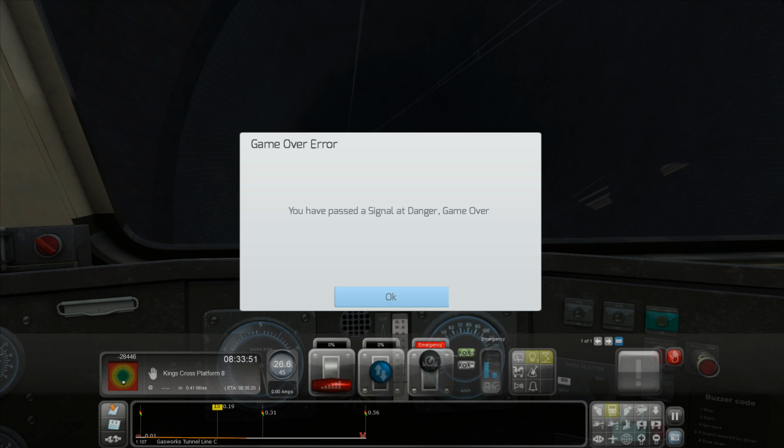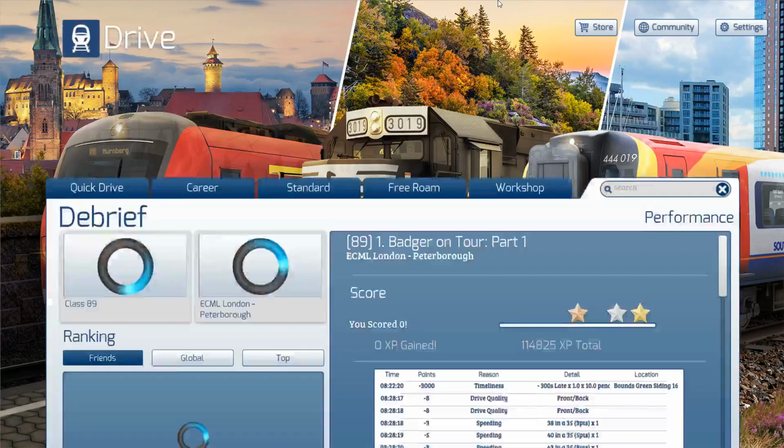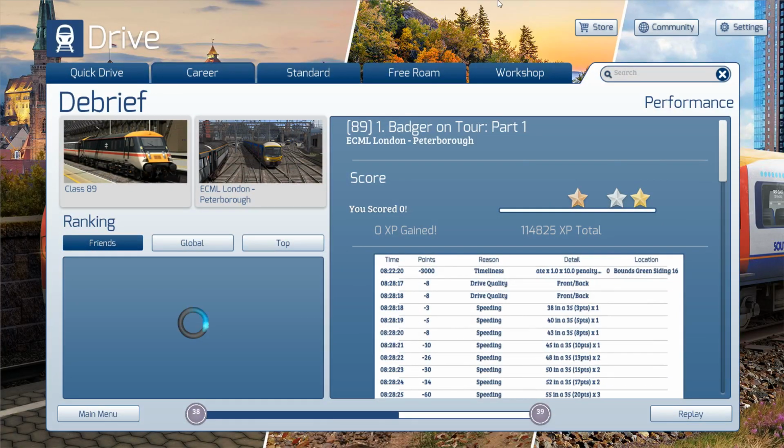Lovely model. I've got literally no problem with the model, apart from the cab being a little shiny. Other than that, absolutely love the thing. It's beautiful. But the sounds are shoddy. They really are. They're pathetic. And you can't tell me it's not possible to do it in Train Sim. Look at AP. They're doing it all the time.